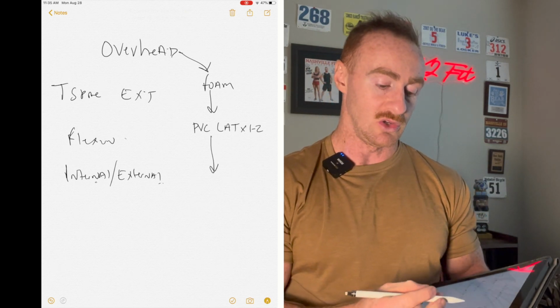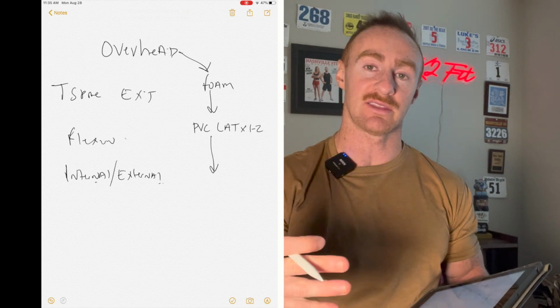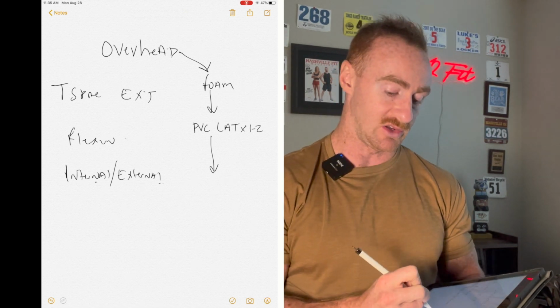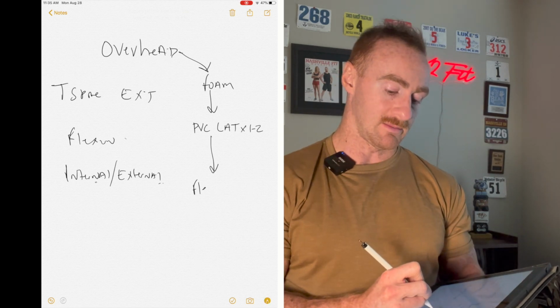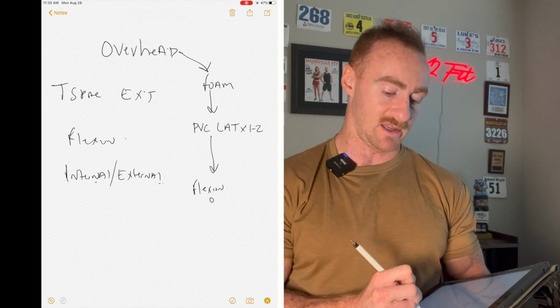So again, you want to lengthen and then you want to strengthen the new range. So we could do some flexion hovers or maybe some overhead carries or some holds. The purpose of that is you want to loosen it, you want to stretch it, and you want to strengthen it. So that's a great combination to start to get some load in the new range of motion that you've established and get strong there.